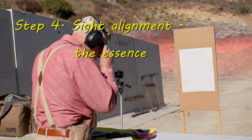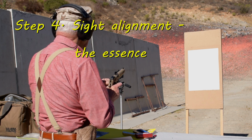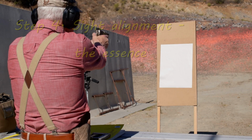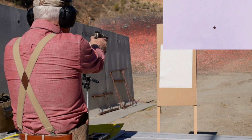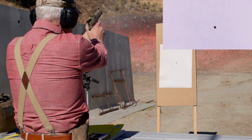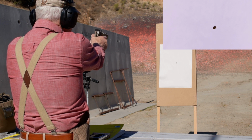And now we come to this idea of sight alignment. Yes, I know there's no target out there. A few things to notice. First, I'm not a big tactical guy with biceps bigger than an average person's leg. I'm not a master shooter. I'm a little guy. Further, I'm an old little guy.